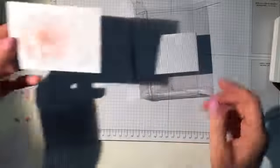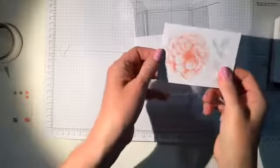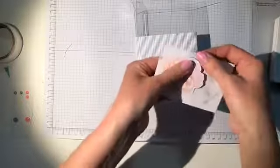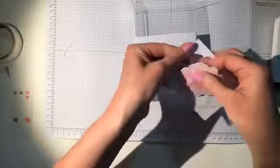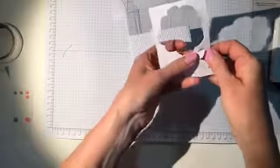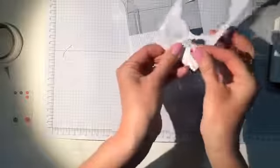Now, how cool is this? We've got our own little punch outs. They've already been printed. So this is that very pretty Sentimental Rose again, but Stampin' Up! printed these for us. And then some leaves.